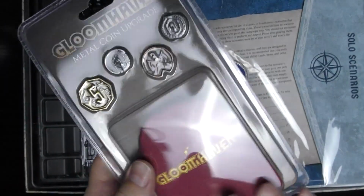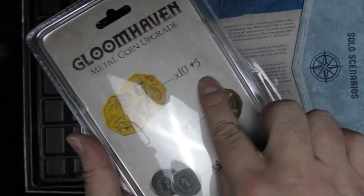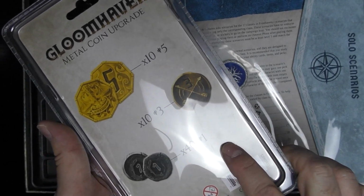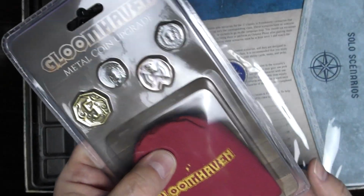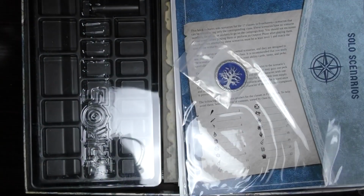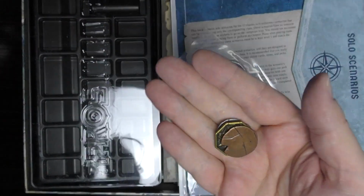I remember headphones and things coming in these kind of packages. But as you can see, the denominations. So 10 of the 5s, 10 of the 3s, and 40 of the 1s. And I'm so curious to see the weight on these. So let me open this. So these containers are just as sharp and terrifying as I remember.